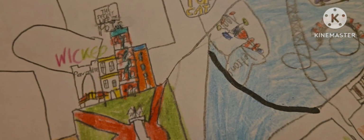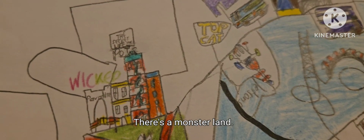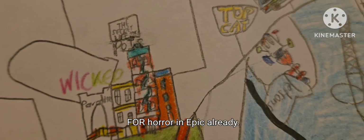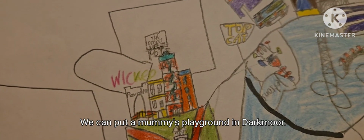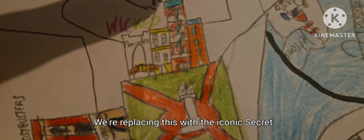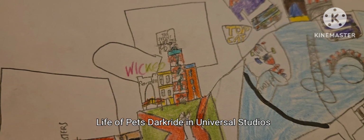Hold on. Remember, I said this about Horror Makeup Show. There is a Monsterland for horror and epic already. We have to get rid of the mummy. I'm sorry. We can put a Mummy's Playground in Darkmoor. We're replacing this with the iconic Secret Life of Pets dark ride at Universal Studios Hollywood.